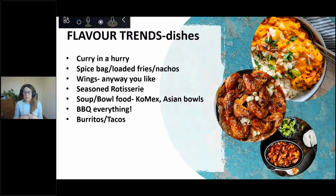Again, using different flavor trends, barbecue, Asian, and then going into bowls, mixing fusion foods, so using Korean and Mexican, so sweet, tangy, maybe sour flavors mixed in with a heavier Tex-Mex flavor, and you can have a flavored rice with a seasoned Mexican chicken, for example. Asian bowls using the likes of teriyaki, soy flavors, sweet, sticky flavors, really, really nice.